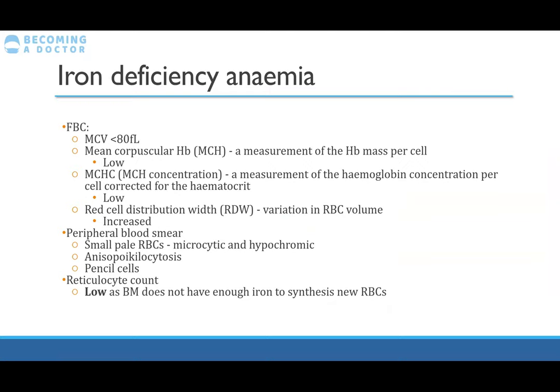In iron deficiency anemia, yes, there's microcytic anemia. And again, you get microcytic and hypochromic red blood cells. You get variation in size and shape, that's why it's called anisopoikilocytosis. And you can also get these pencil cells, which are caused by the variation. I think I have a blood film on the next slide. And one key thing to note is also the reticulocyte count: unlike in beta thalassemia and alpha thalassemia, the reticulocyte count is low because the bone marrow does not have enough iron to synthesize new red blood cells.